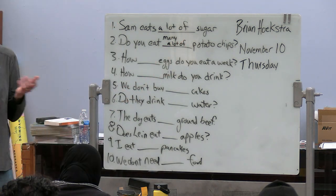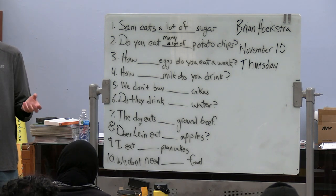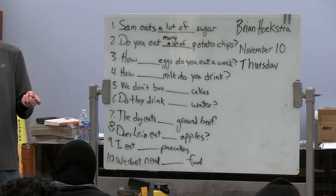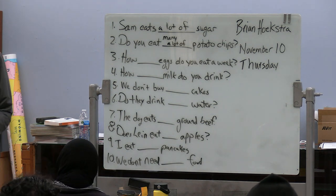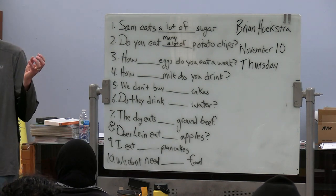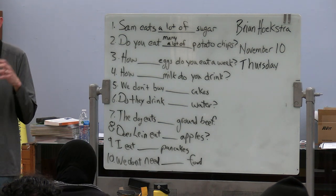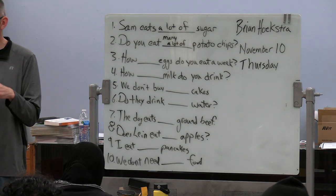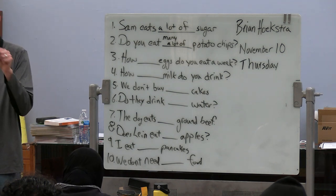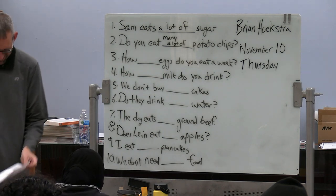Do you eat many potato chips? You would not say much because potato chips are a count item. When you eat potato chips, the bag will say serving size, and then it will say about 20 chips. About 40 chips, right? We can count potato chips. It's really hard to count rice. One rice, two rice, three rice. Lots of rice.